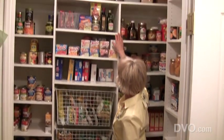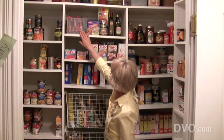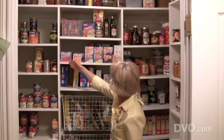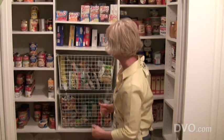Now, in the center, we use some backup mixes for gravies and so on, dry onion soups, bacon bits, backup olive oil. We've got a whole shelf here devoted to jellos and puddings because that's something Kathy's family likes. You'll be thinking of what your family likes, what your needs are, and you'll set up your pantry that way. But the principle to remember, alphabetically if possible, grouping and storing like items together.